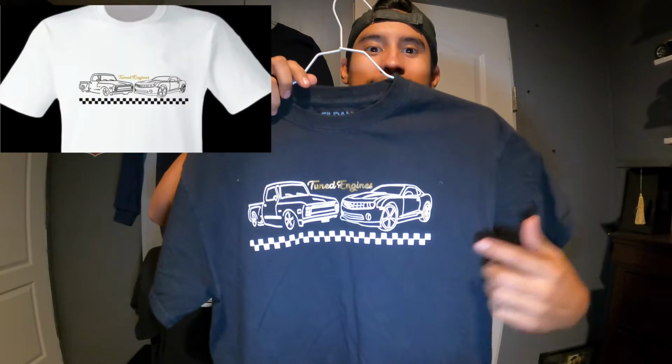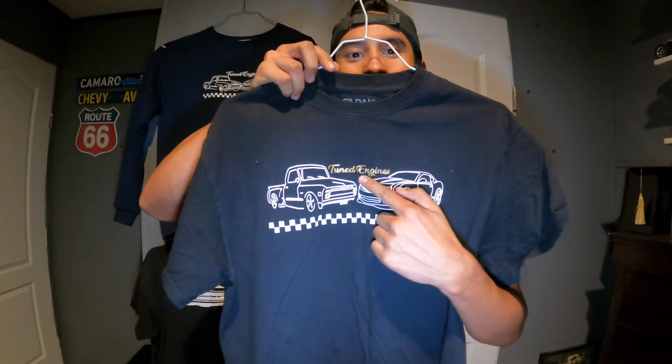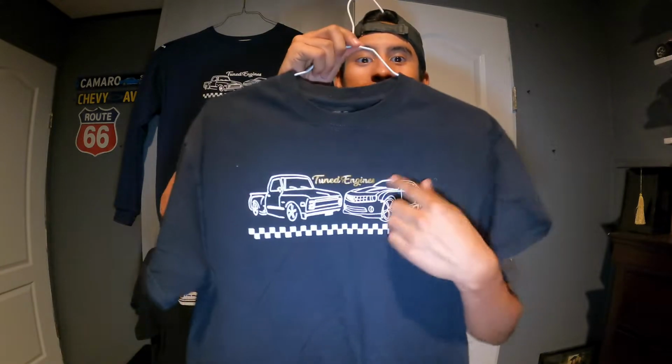and this is the one we're gonna be selling as well. You can see we have the Camaro, the C10, and it says Tuned Engines right here. This is going to come in white or black depending on what you want. If you want a white shirt, this is going to be in black, and we're going to keep the gold right there. And if you want it in black, then this is how it's going to look. So that's the first design we're going to be selling.